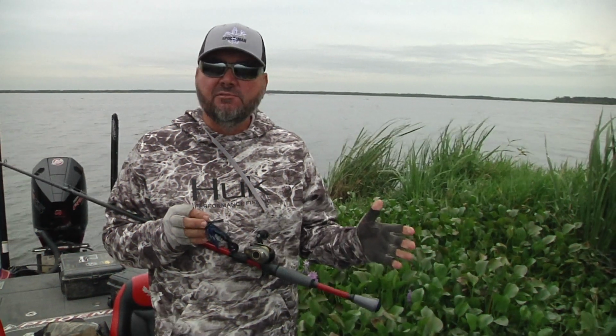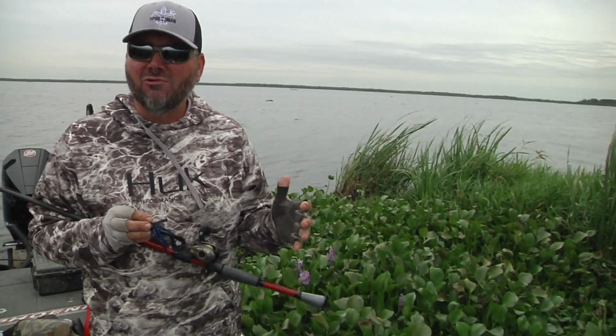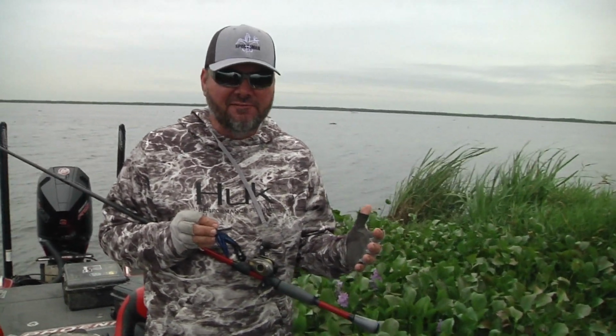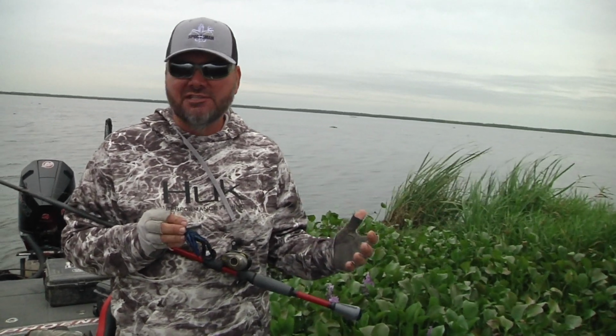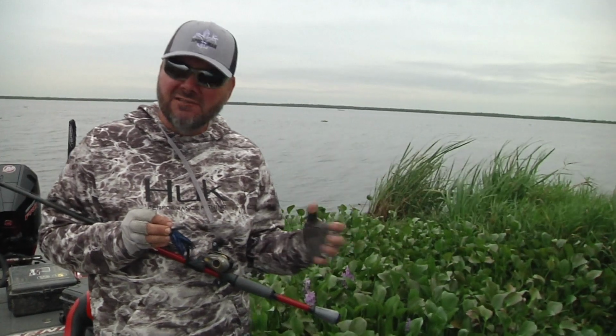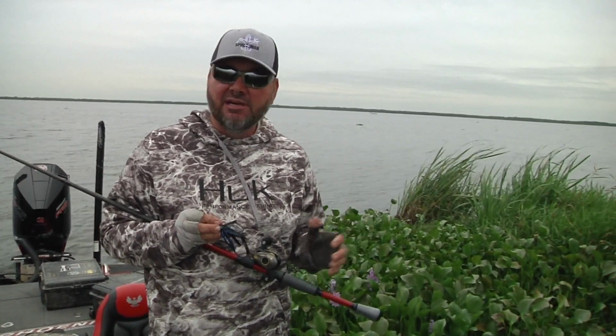Well, basically we started off this morning. We figured out a way to generate a bunch of bites, but we were not catching any quality fish. A lot of times it's hard to leave biting fish, but that's really what we had to do to try to catch a quality fish. When we got out here, started running after some more isolated cover, isolated patches of grass, duck blinds, those big ones showed up.